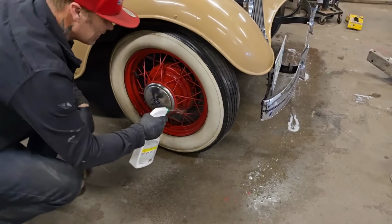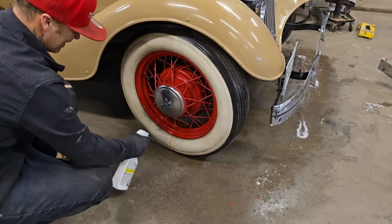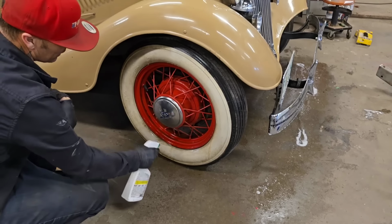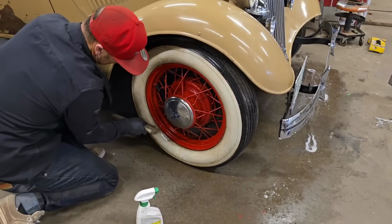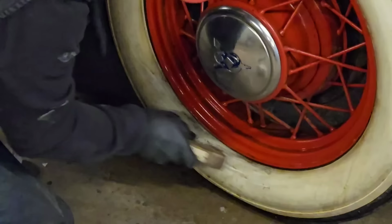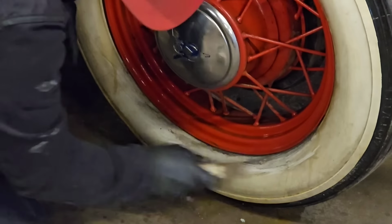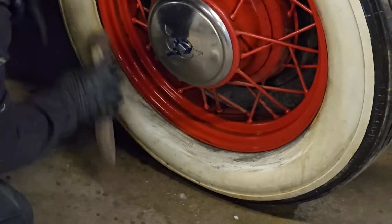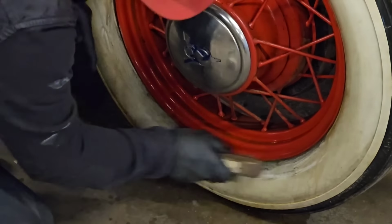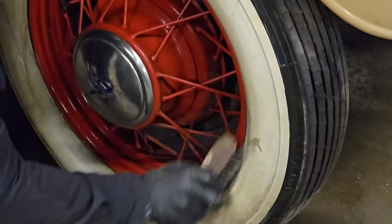Let's do this. Get them going again. Just want to see if I can get them to come back, that's all. I've got a wire brush, and I'm hitting these white walls right now with a wire brush.